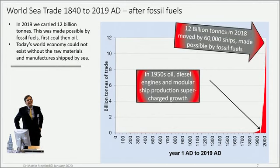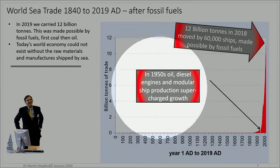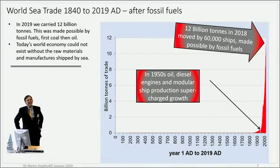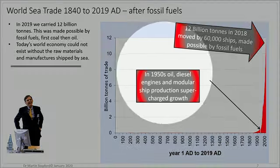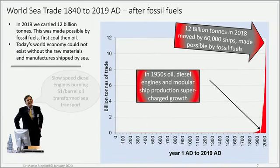2018, and as you can see, diesel engines had come along using oil, and this was a terrific step forward because it's so easy to load and move the oil around the hull, and the diesel engine was clean and compact. So I think that was a very big step forward. And at the same time, diesel engines made it possible for the whole block construction method to be developed for the mass production of very, very big ships. And all of this combined to give us 12 billion tons of cargo in 2018. And so, that's where we were.